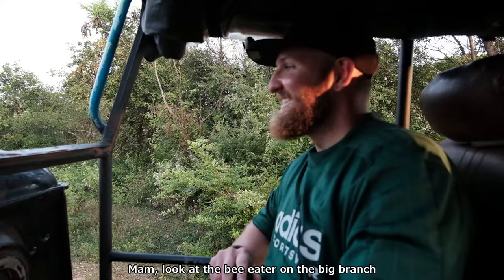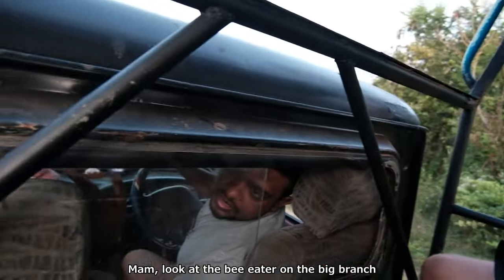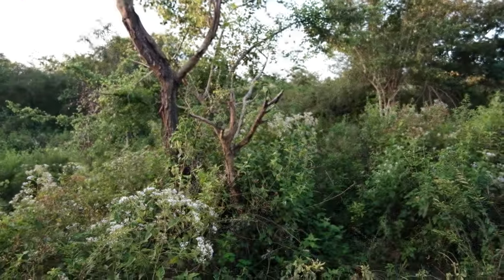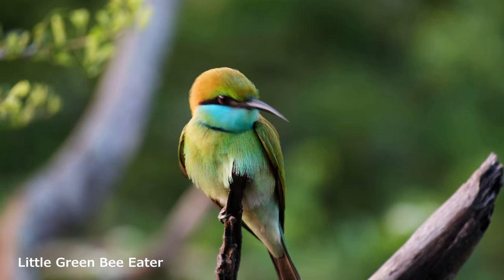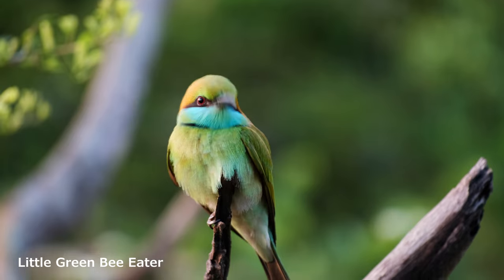Here's the circle of life. Look at the bee eaters in the little ground. Oh, cool. The little green bird that we saw first is called a little green bee eater. It eats all kinds of insects, including mosquitoes, but it especially likes bees. And we just learned that mongoose have poisonous teeth and they will kill cobras.